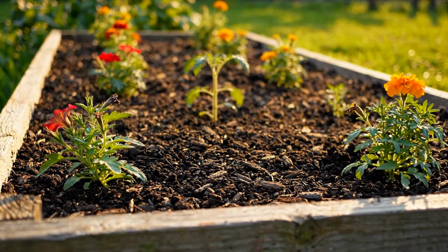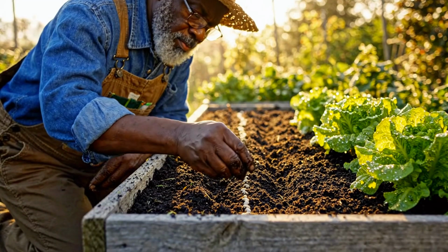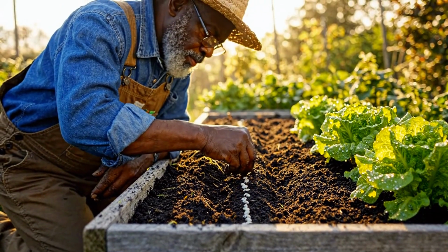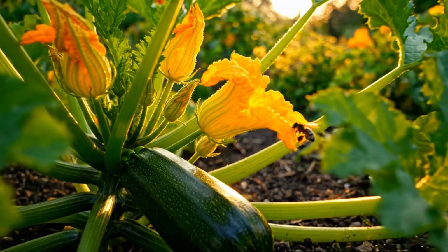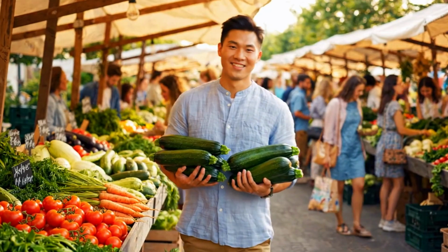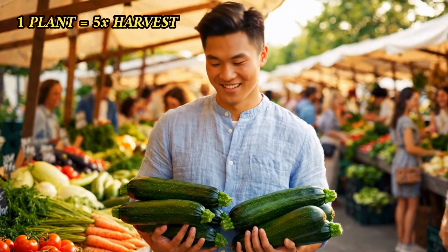It also helps that bush varieties stay more manageable than people expect if given enough space from the start. That part matters. Lazy gardening is not about creating future problems. It's about avoiding them early. Give zucchini room, plant it on time, and it can become one of the most rewarding low-effort vegetables you'll ever grow. Sometimes the secret to feeling productive in the garden is not growing more plants. It's growing one plant that behaves like 5.